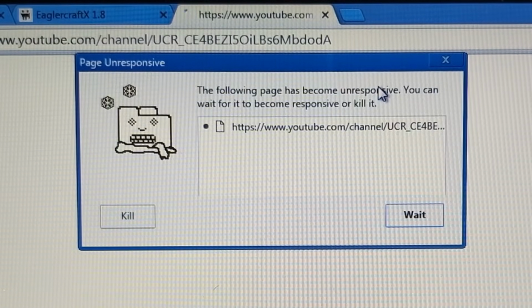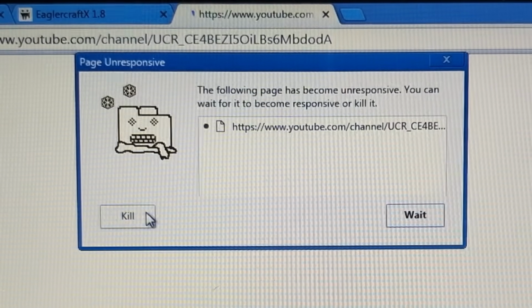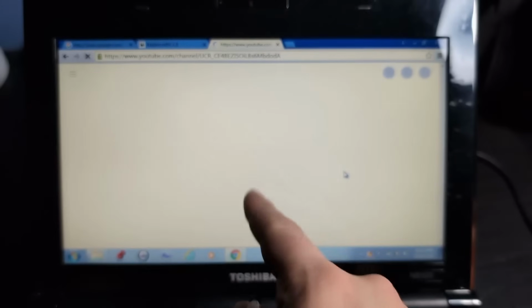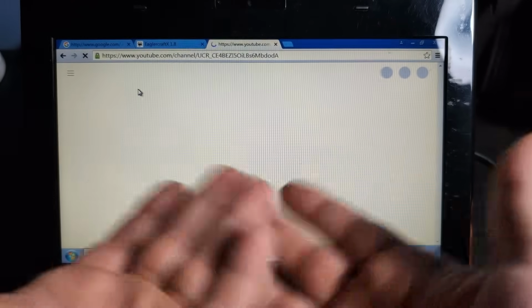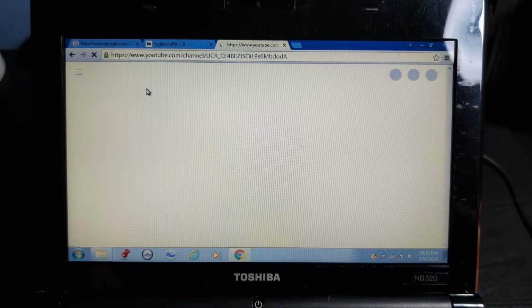Oh my god, it has been so long since I've seen this UI. You know what? I want to see the UI again of when you kill a page. Oh, snap. I remember that UI. It's been a while since I've seen that. There you go. 360 browser on Windows XP wins. Somehow. How new is that browser to be able to just work like that?